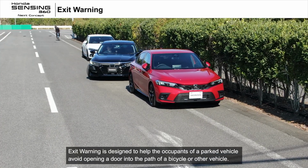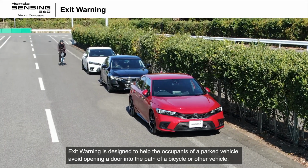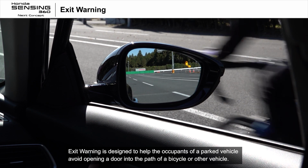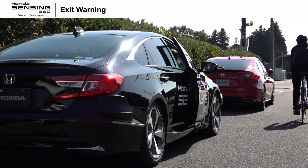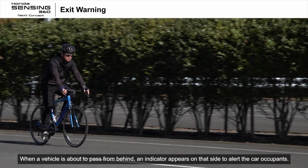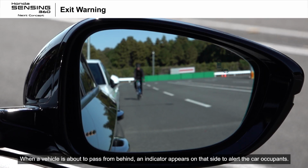Exit warning is designed to help the occupants of a parked vehicle avoid opening a door into the path of a bicycle or other vehicle. When a vehicle is about to pass from behind, an indicator appears on that side to alert the car occupants.